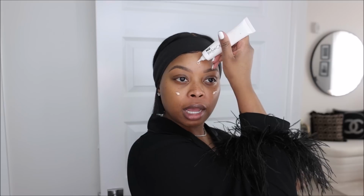So the first thing I'm going to do to prep my skin, I'm going to use this Saint Laurent Glow in Balm. That's literally the name, Glow in Balm. And y'all, I love this stuff. Okay, I actually picked this up from Nordstrom's and I love it. It makes my skin look so pretty underneath my makeup.